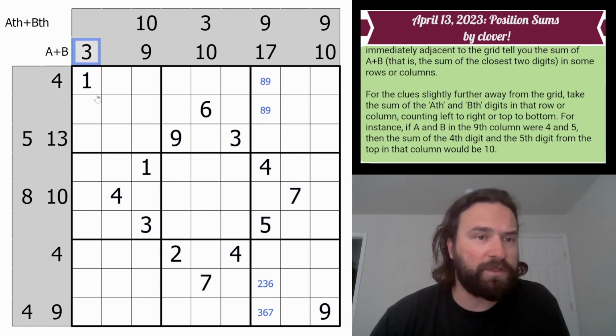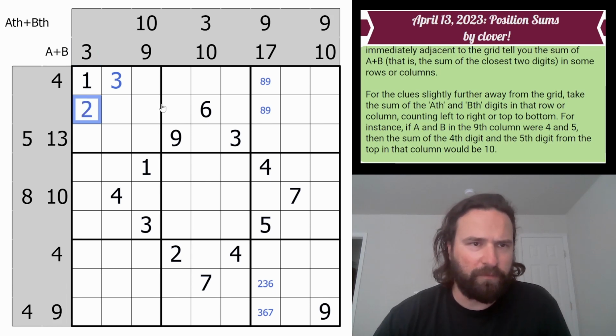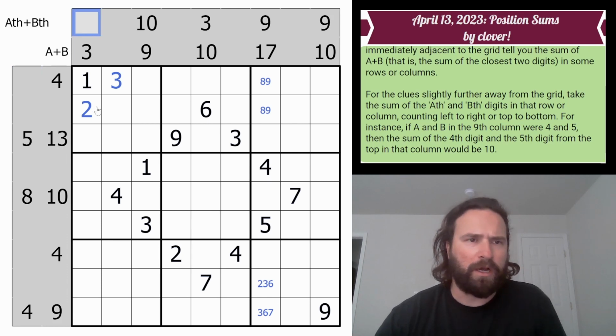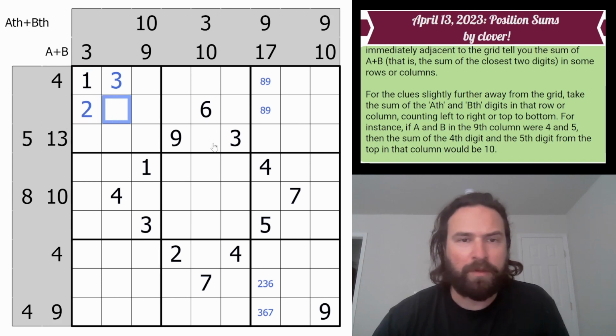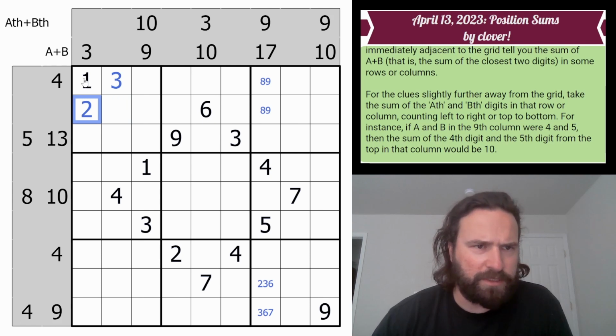Alright, so this 4 and this 3 are telling, and since we already have a 1 here, we know that the sum here has to be 4, so this one has to be a 3. We know that the sum here has to be 3, so this has to be a 2. Which is super helpful, because now we know we don't have these clues for this row though. And 1 and 2 would just reflect back, whatever, not that important. So that's good information there.